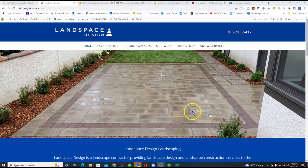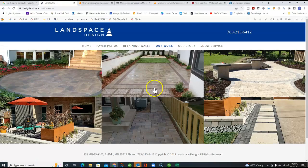I got your website pulled up here, and it's a nice website. I like how it's split up here. I would probably do a few different things, like maybe have a services page that has paver patios, retaining walls in there, and your snow service within that. Maybe get a gallery in here. I know you got artwork. I think that's kind of your gallery here. Yep.